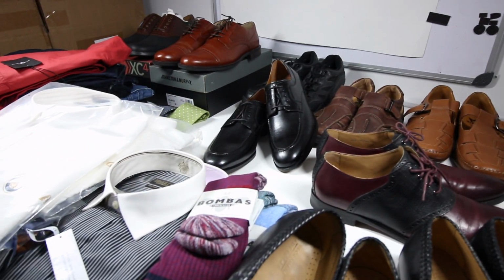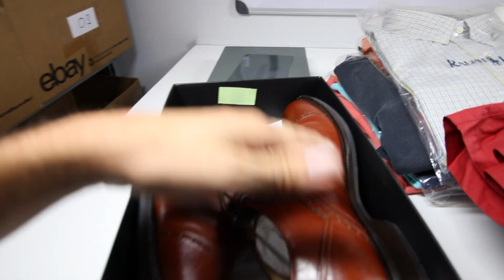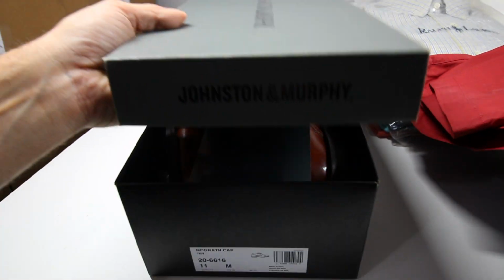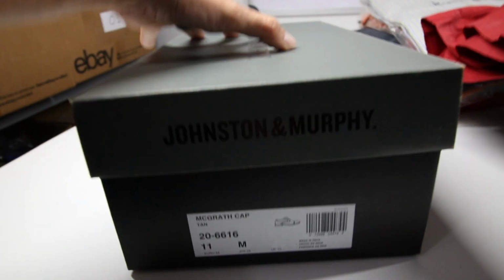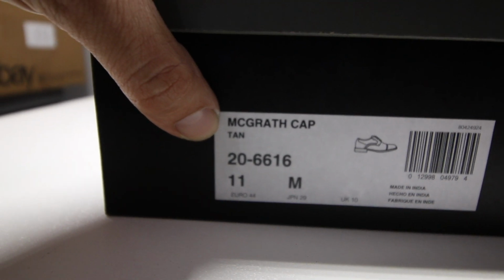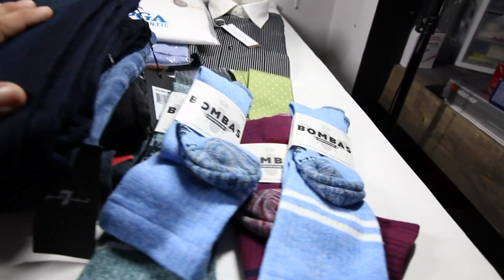So now we'll move on to clothing. So as I was putting these away, I noticed that there is a little bit of wear inside the heels there. I don't know if you can see that. And on the bottom a little bit. So these will actually be listed as pre-owned in really good condition. So not really new, but still should bring some good money. There's the model number if anybody cares. McGrath cap 206616. So next up we'll go through some jeans and new tag clothing and also some socks.